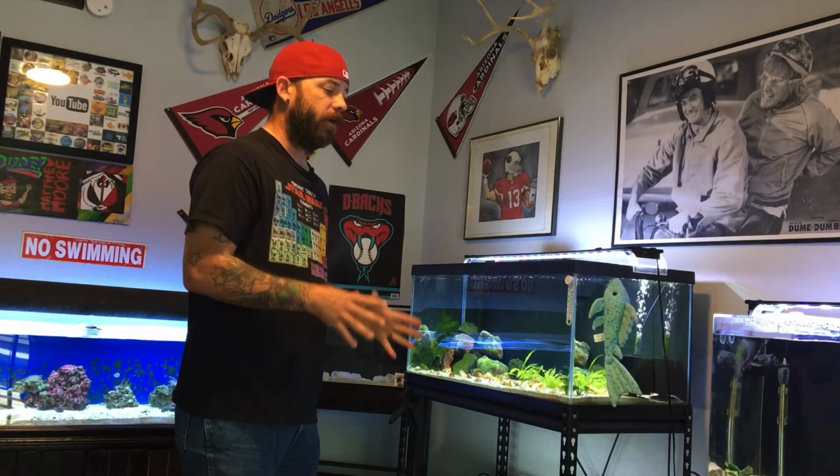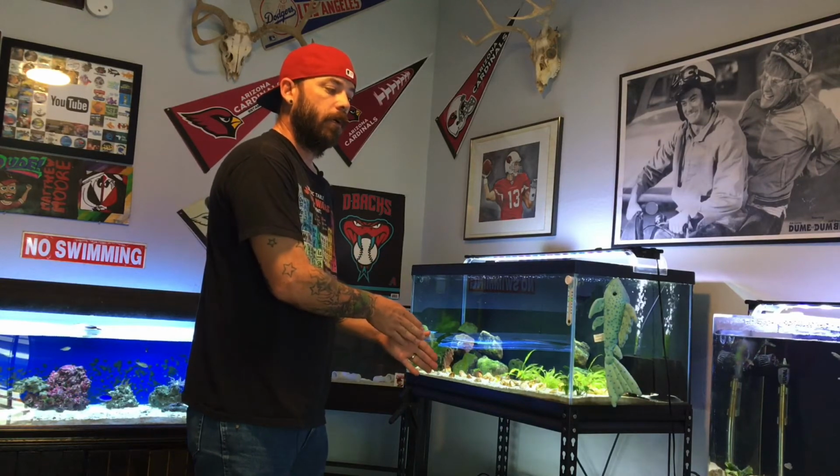It is an expensive hobby, but once you narrow it down to the things that you want to keep, it'll kind of level itself out. Now, I promise you, the chance of you ever making your money back in the fish from raising and breeding and selling them back probably won't ever happen, because the length it takes to grow some fish out versus the cost, it just isn't there.